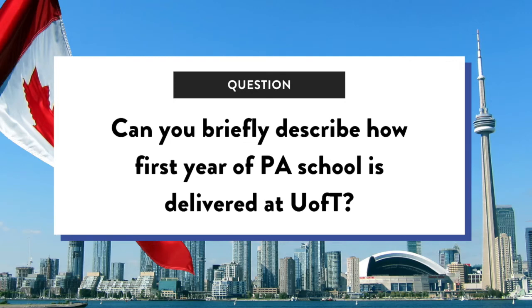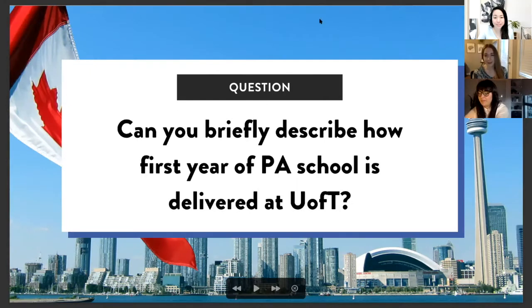And can you briefly describe how first year of PA school is delivered at UofT? Yeah, so first year PA school, as we both mentioned, a good portion is online. So it's a mix of intensive online learning and then campus blocks where everybody comes together for a couple weeks, and it's really, really intense.